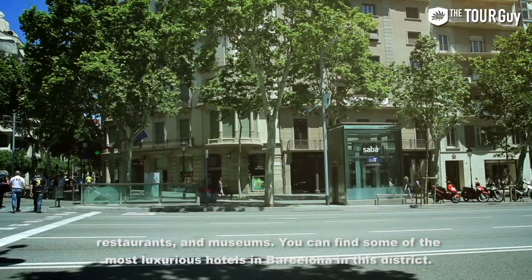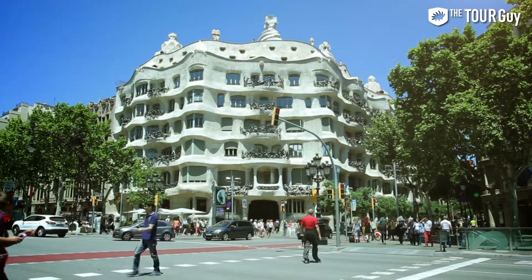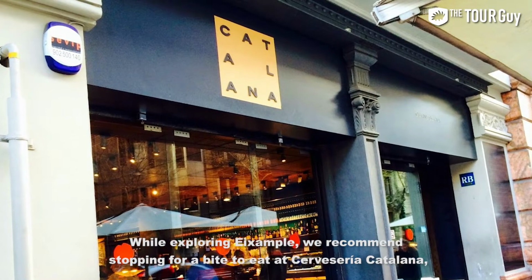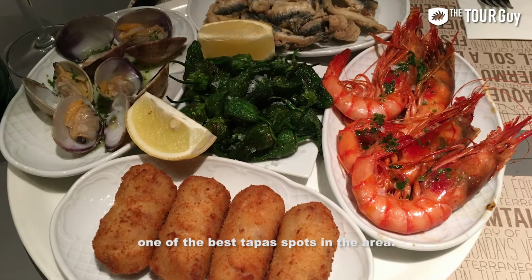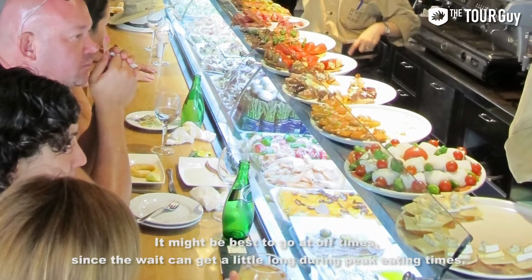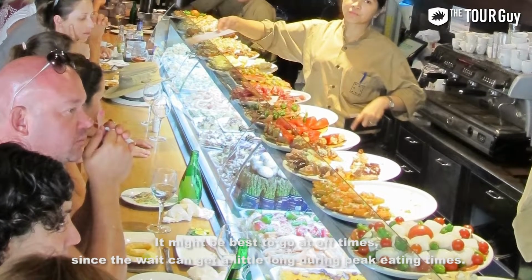You can find some of the most luxurious hotels in Barcelona in this district. While exploring Eixample, we recommend stopping for a bite to eat at Cerveceria Catalana, one of the best tapas spots in the area. Some of our favorite dishes include the razor clams and garlic shrimp. It might be best to go off time since the wait can get a little long during peak eating times.